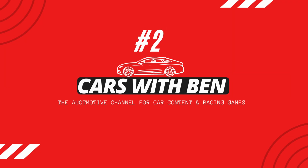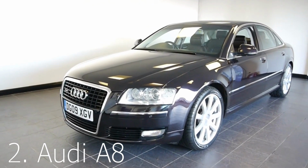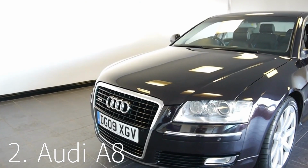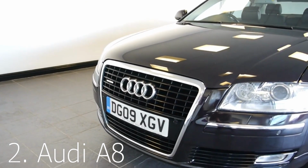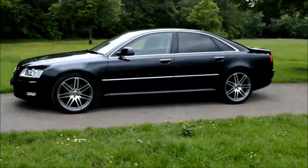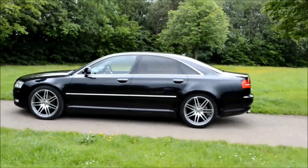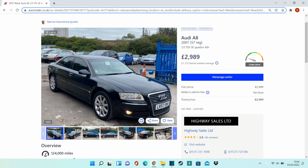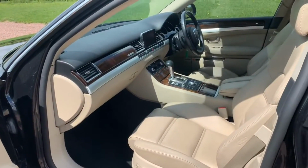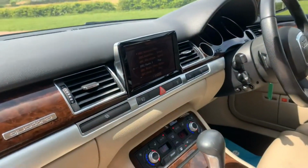At number 2 is the Audi A8, a car and brand that I think Britain and the world is very much in love with at the moment. Now, this car I've gone for is well known for its luxury because it is a pretty long and pretty executive looking car. Now, these cars are a bit old now. They're 2008 roughly, and some of these you can get for under £3,000, but I can guarantee those will go for ages. Kind of similar to the VW Phaeton at the time, although that came out a bit sooner. It kind of shares a similar platform and interior.